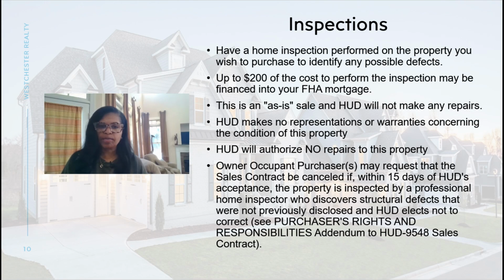You should always encourage your buyer to have a home inspection. And although they're purchasing the property in as-is condition, they need to be informed. So keep in mind that no repairs will be made before closing. HUD will not renegotiate the contract, reduce the price, or give credits for repairs. If there is a repair required by the appraiser, options are repair escrow, a renovation loan, a 203K renovation loan, or the buyer may cancel the contract within 15 days of HUD's acceptance of the contract if the property is inspected by a professional home inspector who discovers structural defects that were not previously disclosed and HUD elects not to correct them.